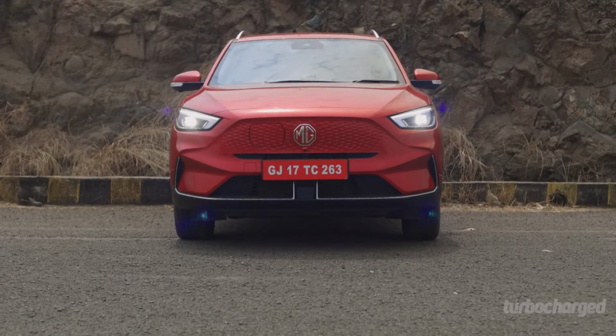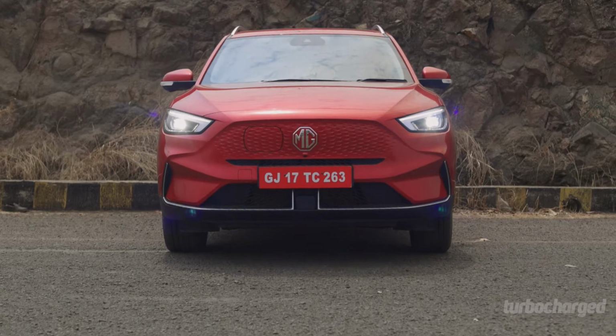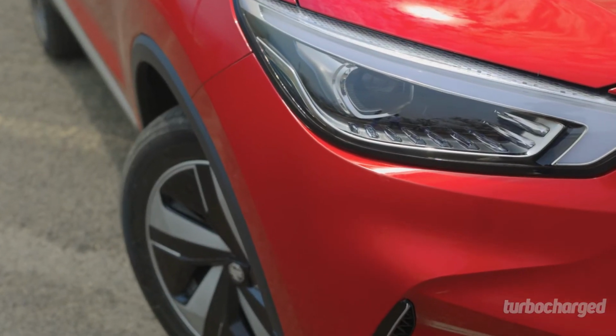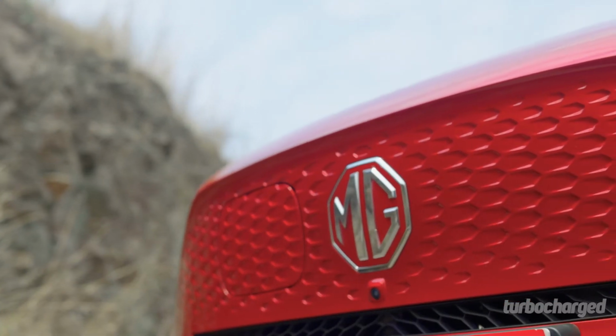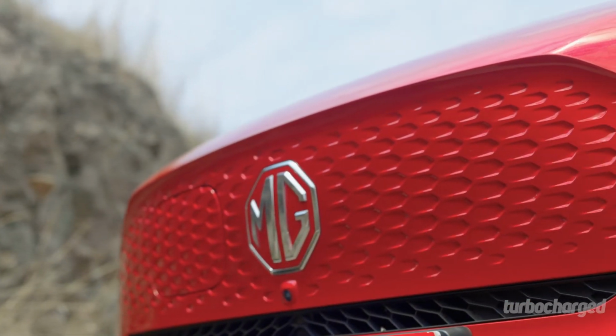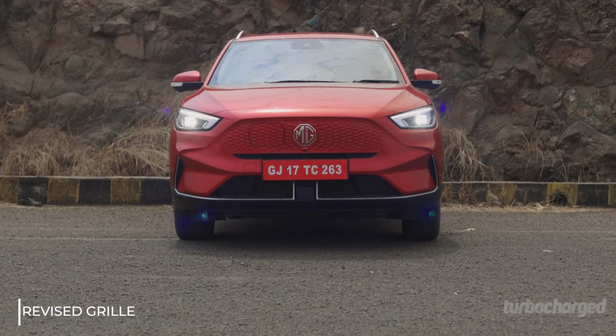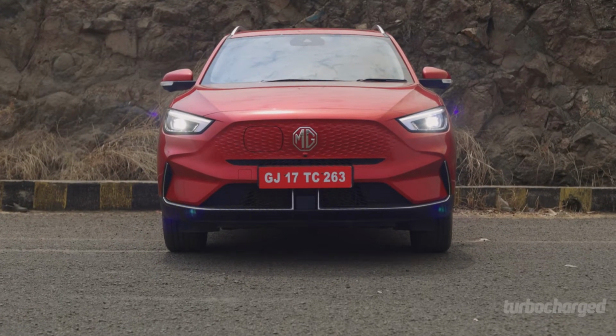The updated ZS EV looks a lot like the Aster that was launched last year, particularly thanks to the headlamp design, which makes it look sleeker and more modern. However, there is no mistaking the ZS EV for the Aster, as the grille is very different and is a closed one, and along with the redesigned front bumper, it makes for a more futuristic looking face.